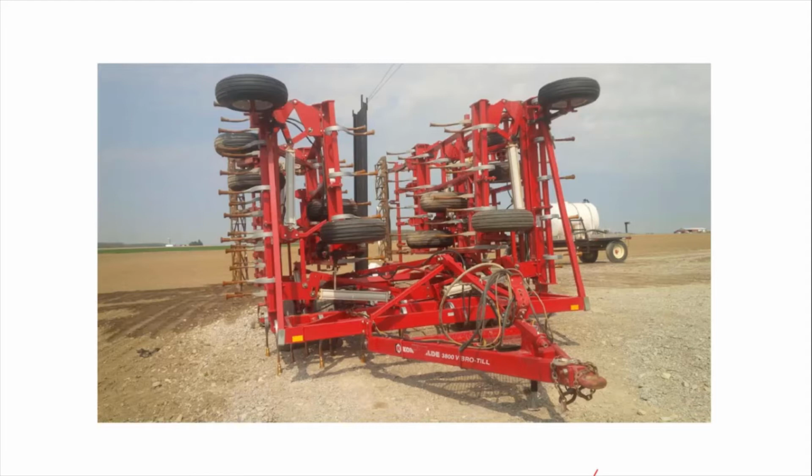So our strip till system that we've been at it for, we bought our own unit about 7 years ago. And we started with the coulter unit. If you want to move the slides up ahead.